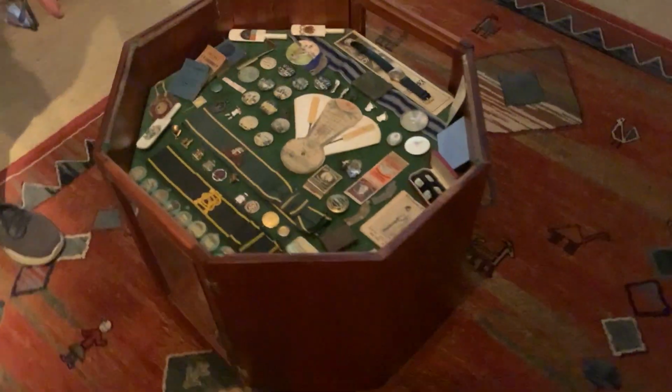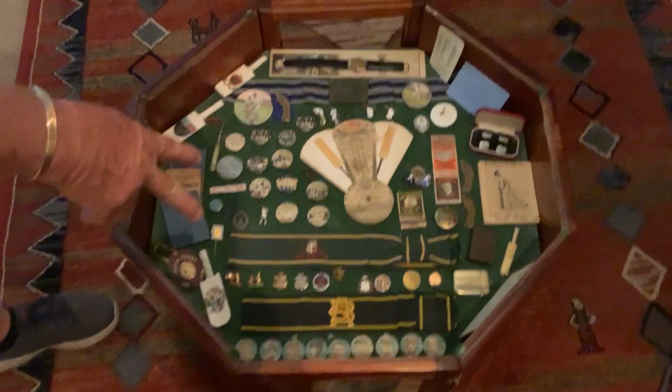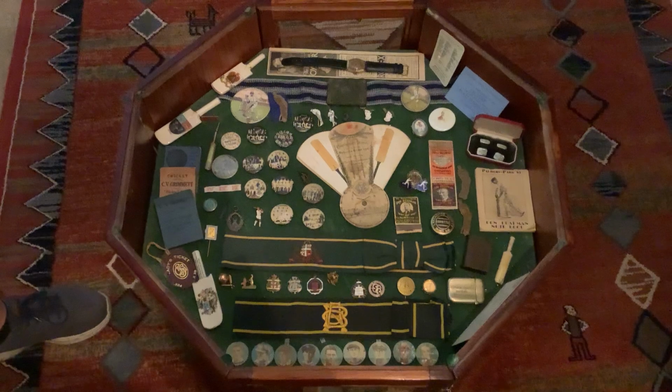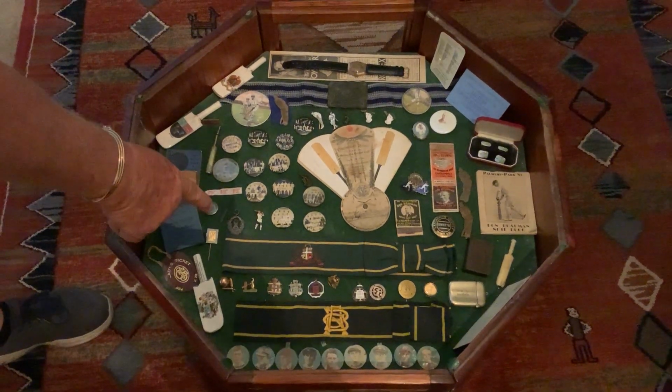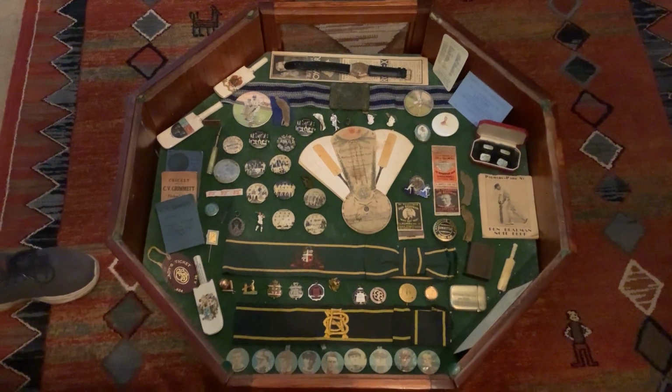Just wanted to show you some other lovely little things that I've got in a very small cabinet a friend of mine made. If you have a look over here, James, you'll see... Oh, wow. I personally think hat bands are rarer than baggy greens. You so seldom see them. That's a 1909 hat band and a 1913 hat band from the tour to New Zealand.